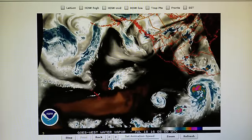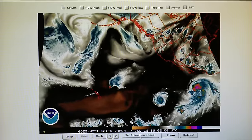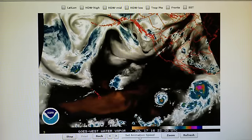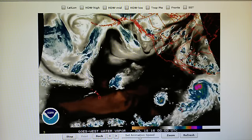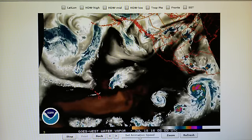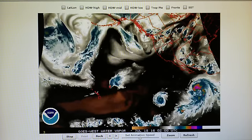We had nice weather today, no chemtrails that I could detect. I looked around. Cool weather. I mean, well, it wasn't cool, but it was breezy all day. I'd say it was probably about 80, 88 degrees.